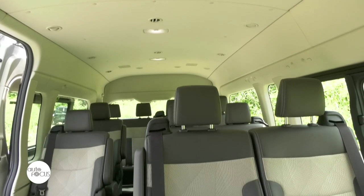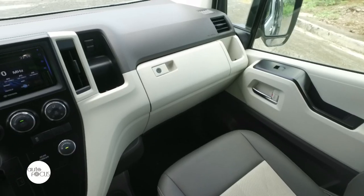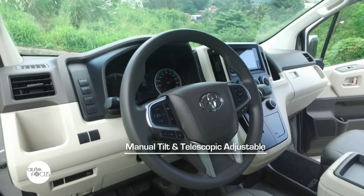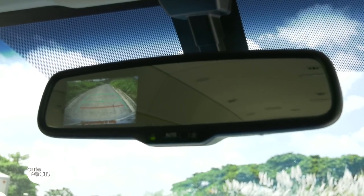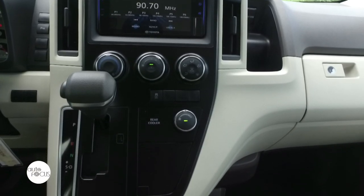14 people can fit in here, making it the perfect van for long road trips. Let's talk about added convenience. The GL Grandia Tourist steering wheel comes in 4-spoke urethane with chrome logo and is available with manual tilt and is telescopic adjustable. Other interior features include the electrochromatic with black monitor for the rear view mirror, urethane dash mounted shift lever knob, among others.